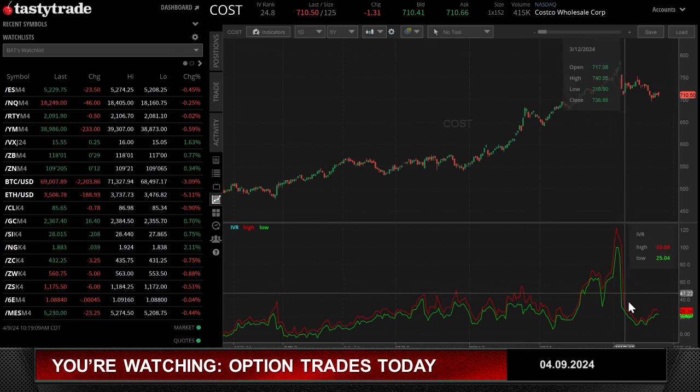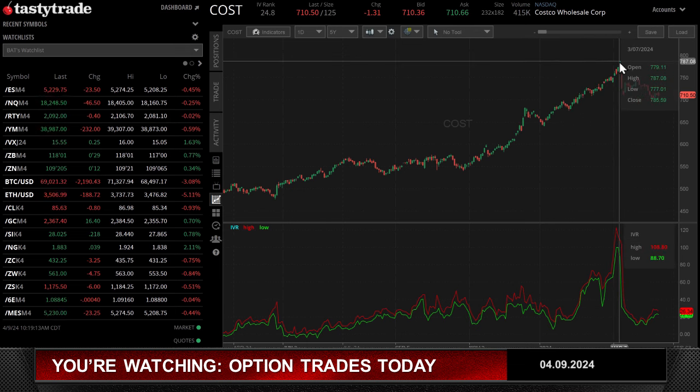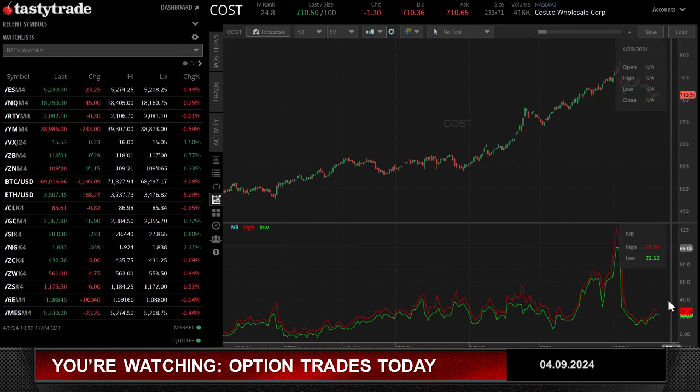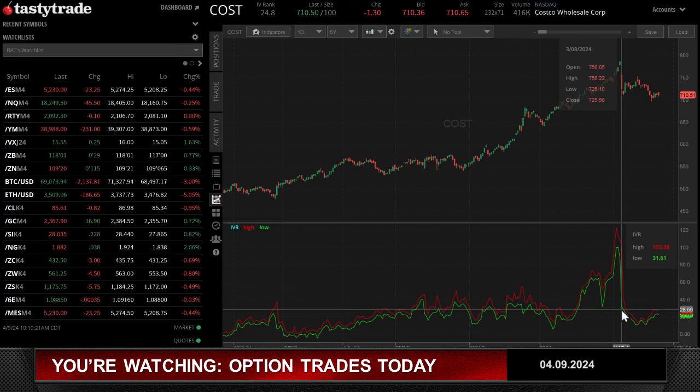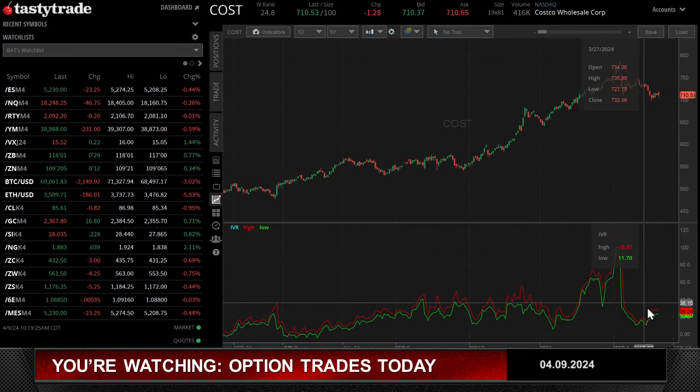When you look at high implied volatility in Costco, Costco volatility really doesn't spike until it gets to some sort of capitulation in the market. Here it had a very big move from 780 down to around 730 or 40, and that brought volatility real high. It spiked. But for the average, it sticks around this 30-ish level. Now we're below that at 26 or 25 right now, 24.8. But I'm going to put on a defined risk trade.